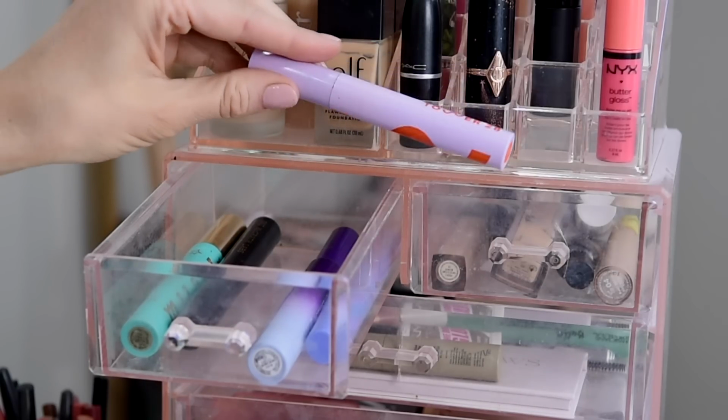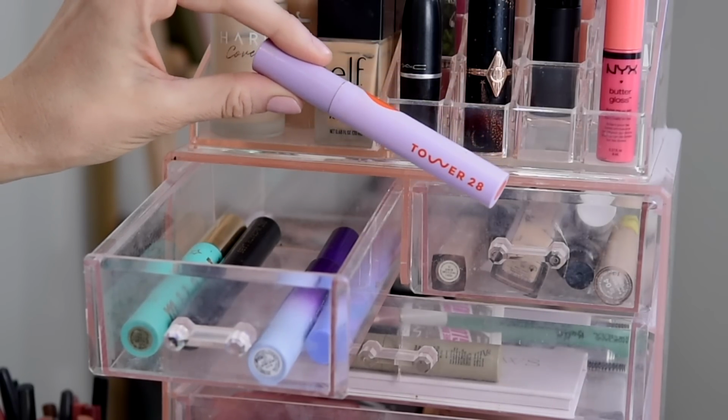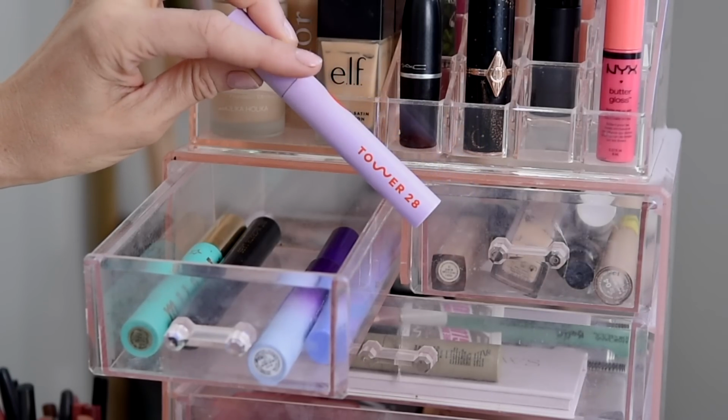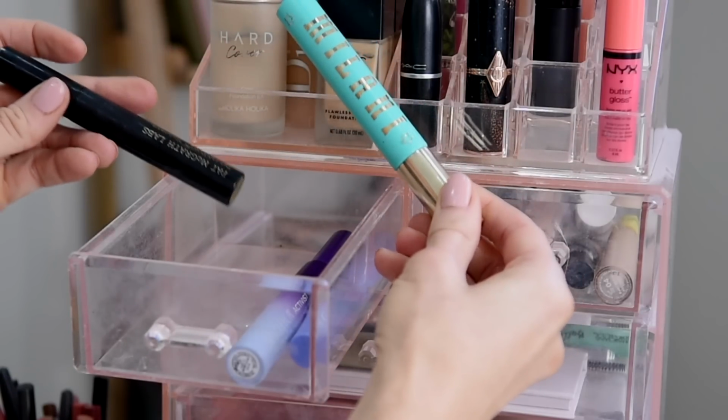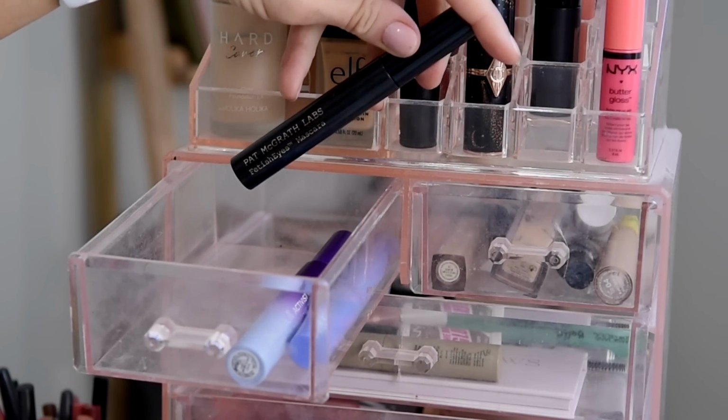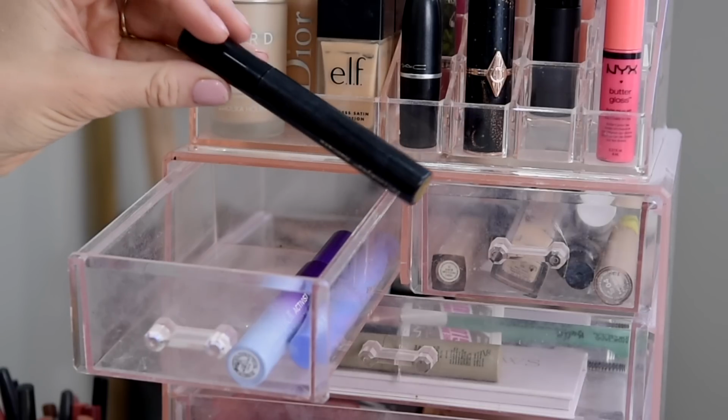Speaking of which, always have my Tower 28 mascara in here. I'm just about out of this one, just about ready to repurchase another tube, which I definitely will. This is my very favorite mascara. Got my Milani Highly Rated in here, trying to get that used up. My Pat McGrath Fetishized mascara, another one I need to get working on.